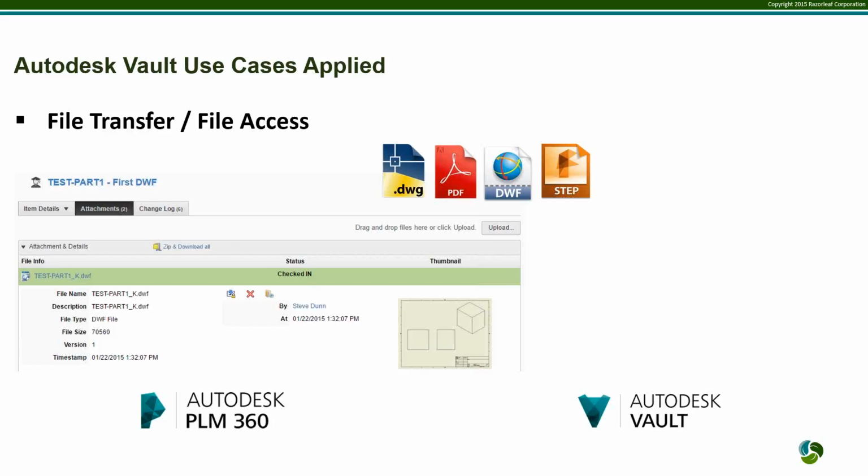Now, we've done this with a number of different files. We have done this with PDFs, particularly in PDM Professional. We've also done native CAD files in a few instances, so we could pass the native IPTs, DWGs, IDWs over to PLM 360. We've also had a number of requests to do translation files, things like STEP or stereolithography parts, STL, those types of things.